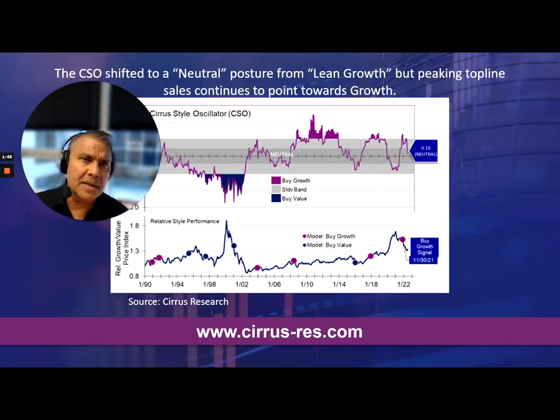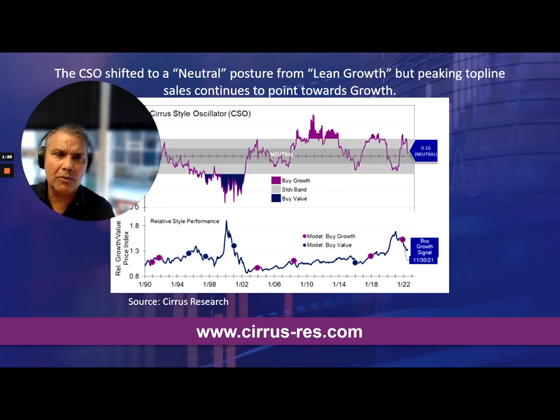And something that's consistent here is that our style model, the Cirrus Style Oscillator, has also been in a growth camp for a while. Let me show you that. So this is our oscillator for style. When it's in the upper boundary, it is effectively a growth market. When it's in the lower boundary, it's effectively a value-driven market.